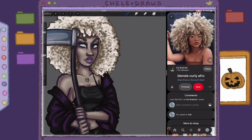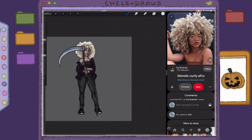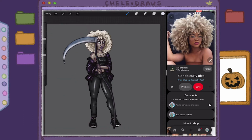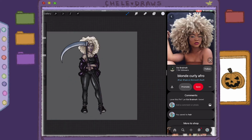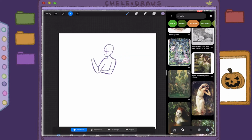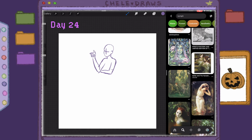I'm really proud of how it came out. I want to call this thing that she's holding a scythe. I think that's what it is, the Grim Reaper reaping blade. I really like how it came out. I did use a reference photo for it on the side, and I kind of grabbed inspiration from that photo.